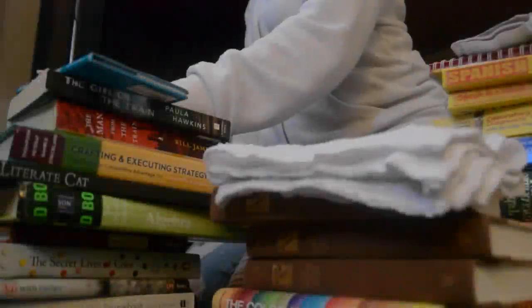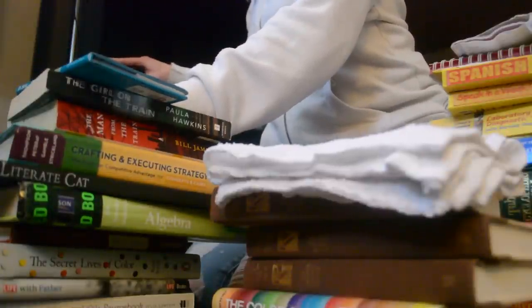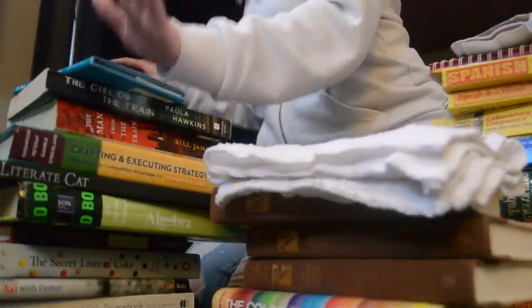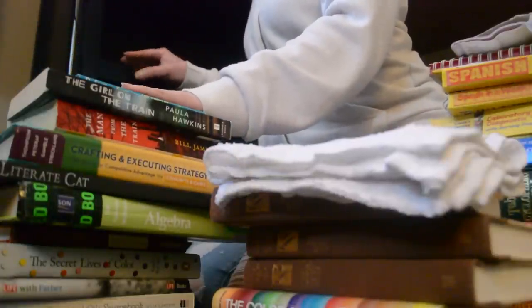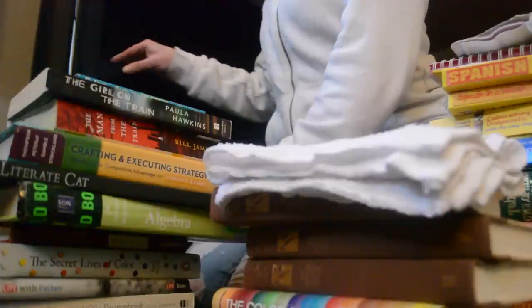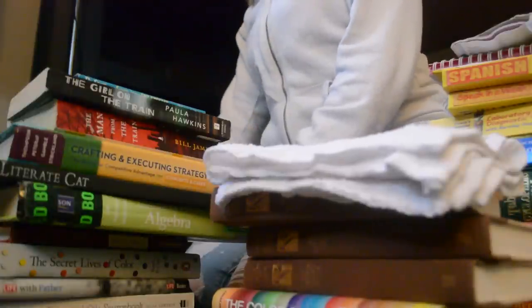Okay, so I am back today with some more organizing, and I guess you'd call it spring cleaning. Okay, so today what I'm doing is cleaning off this bookshelf that's in my office.